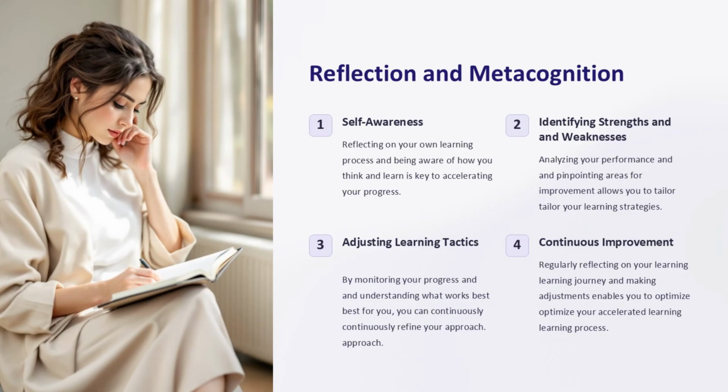Reflect on your own learning process and be aware of how you think and learn. Analyze your performance to identify your strengths and weaknesses. This allows you to tailor your learning strategies. Monitor your progress and understand what learning tactics work best for you, then continuously refine your approach.